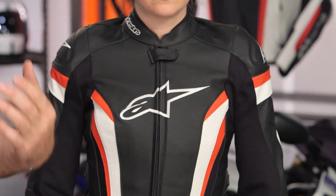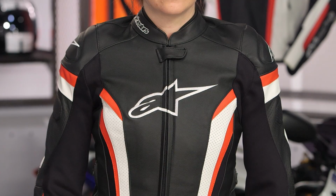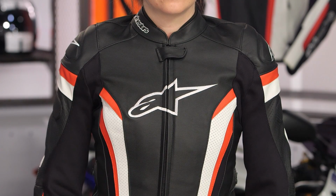This is essentially the top half of an Alpinestars race suit. So you can pair this if you want to with the Alpinestars missile pants and give yourself a 2-piece suit that will get you to the track, or you can wear this with a pair of your favorite riding jeans, as Heather is doing on my left-hand side.